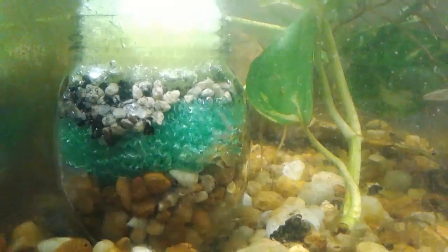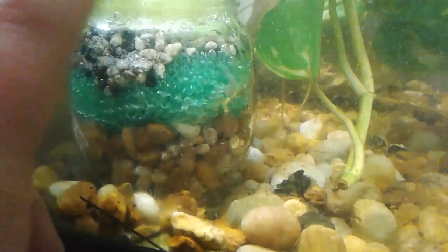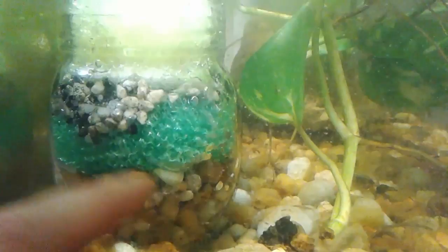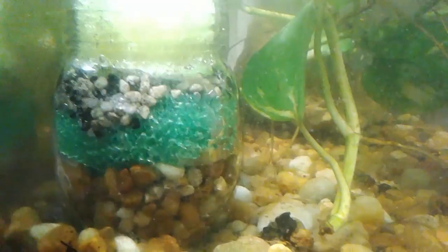If it's working, I guess this stuff will get really kind of yucky and we'll have to clean this part out, change out the carbon once a month, and just kind of wash these out and they can be reused. And then the beneficial bacteria will grow, start a colony down there. So yeah, and little baby fishes. That was kind of easy.